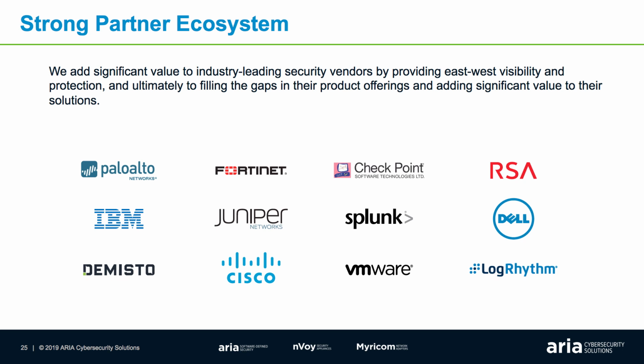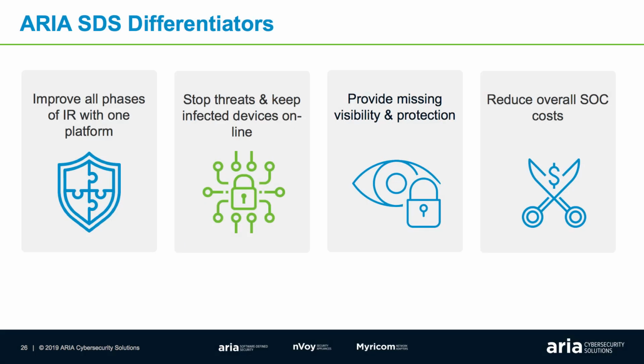We have an amazing ecosystem and integrate with all the major security players, so you can rest assured that we will add immediate impact to your existing infrastructure and start seeing better results in less time while reducing costs to do so. There are other technologies out there talking about what we are doing for today's lack of threat visibility inside the network. We are the only solution specifically designed to improve each phase of the incident response process to detect, investigate, contain, and protect on a single platform, stop threats as they cross your network without taking down infected critical devices, provide missing visibility and protection for IoT, virtual machines, and container environments, and reduce your overall SOC costs by making your existing infrastructure and processes better at stopping network-borne threats.